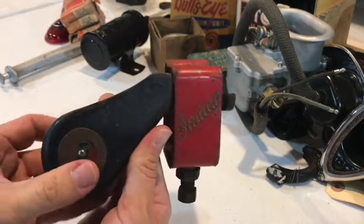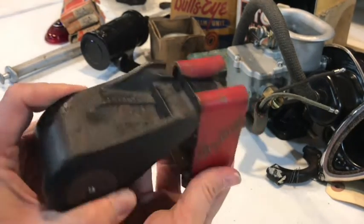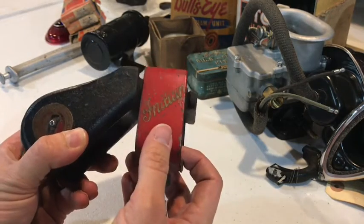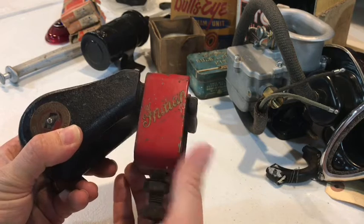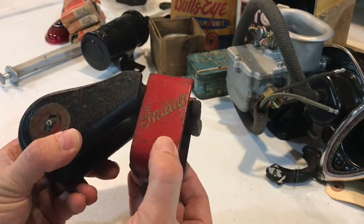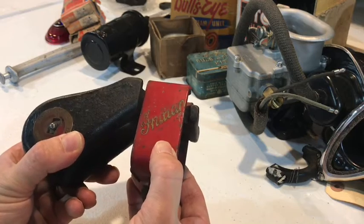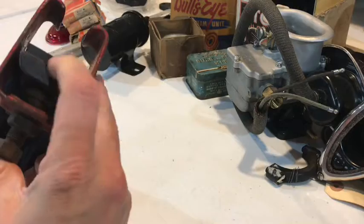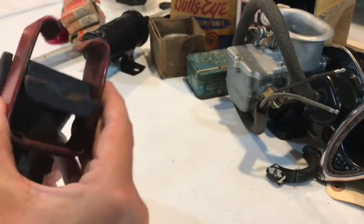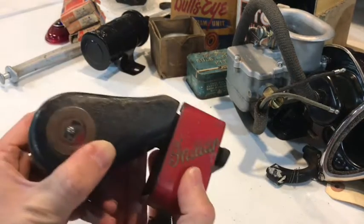And if any of you had a guess as to what this is, you were doing a lot better than I was. So again, I used the Google Images search feature and figured out that this is a 1920s Indian sidecar shock absorber. Now, how exactly this absorbs shock, I suppose there might have been some springs there. Who knows? But that's what it is.